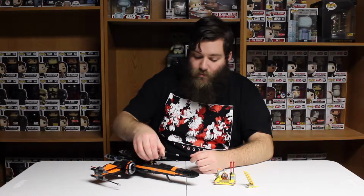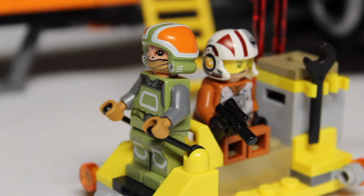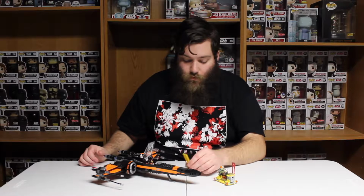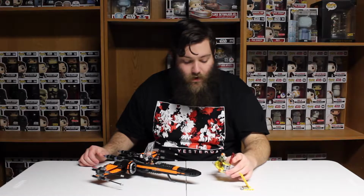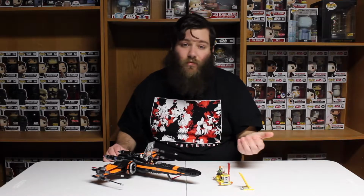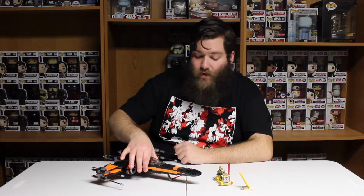It's got 3 minifigures including Poe, a Resistance Technician, and an extra pilot. Not to mention, it does come with BB-8, who fits right behind the cockpit perfectly. You've got a ladder for pilots to get in and out of their starfighters, and there's a little hover skiff that the technicians ride around on. And this hover skiff has places to store extra laser bolts because this thing has flick fire missiles, which is sick. It's also got 2 stud shooters on the side right by the cockpit.